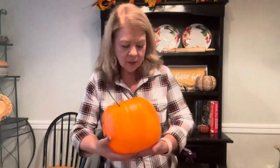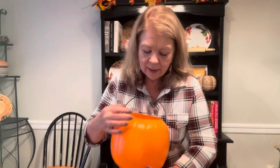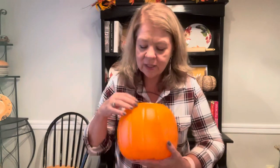I chose orange. So you're going to look here at the back of the pumpkin. You're gonna just cut a line, and I've already done that, right up the back where you see these little ridges of the pumpkin. You're just gonna cut with regular scissors right up the back. It's pretty easy. If you had some tin snips, that would even make it easier. But this is pretty thin and flexible plastic here.